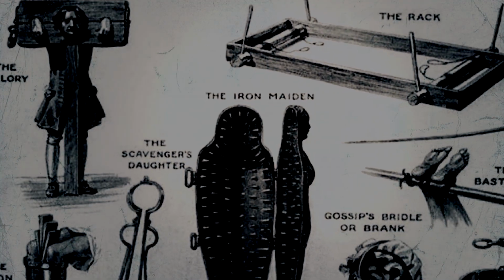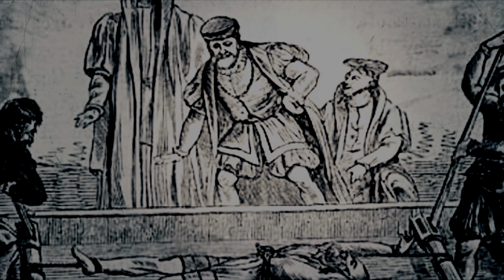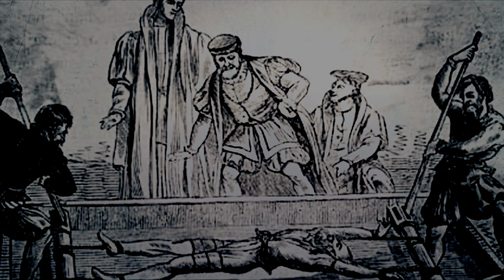You probably associate the idea of torture with medieval times or other past periods of our history. However, this isn't always the case, because torture is still happening today. These are 5 torture methods that are still being used around the world.